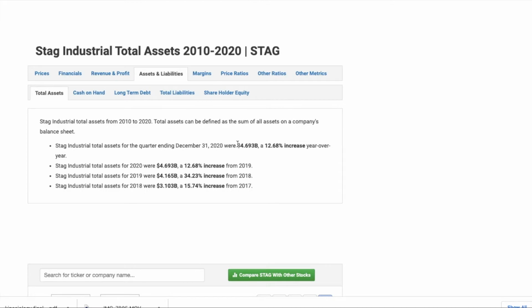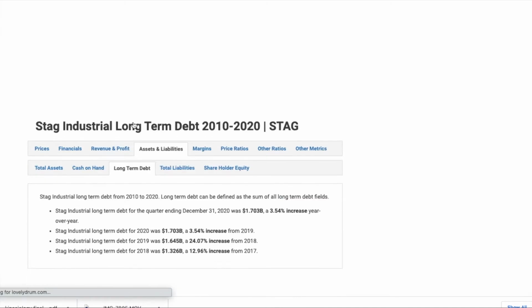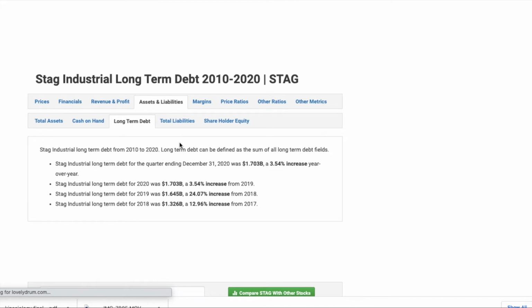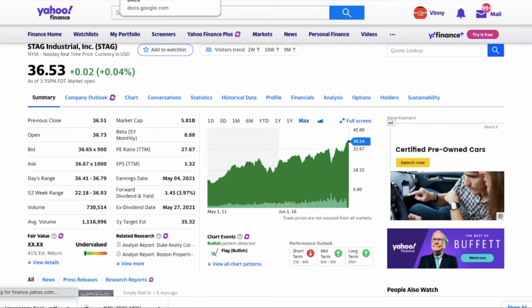Now, as of December 31st, 2020, the company had nearly $4.7 billion in current assets against its long-term debt of around $1.7 billion. So that's a great ratio, a little under 3-to-1 assets to liabilities. This is an excellent company with great growth and a great starting dividend yield here. It also pays dividend monthly, which I love. Give me some monthly cash flow.